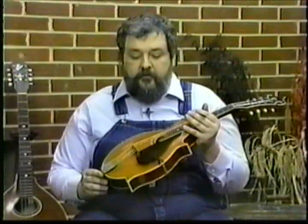These beautiful instruments were very popular at the time. This natural top finish was a custom option, however. Most appeared in either a sunburst or a black finish, like the one we just saw.